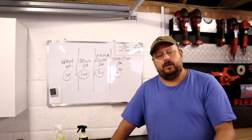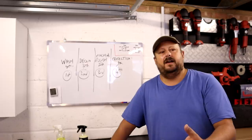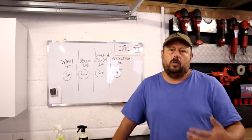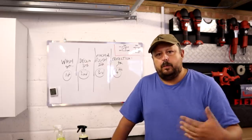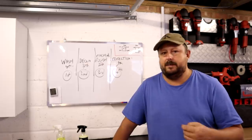I'll put a wax down on the car and I'll leave that wax well alone for 3 to 6 months, and then reapply as required. I'm not looking to load up with materials because it's not going to help me. In fact, it's going to cause more problems and make more mess.